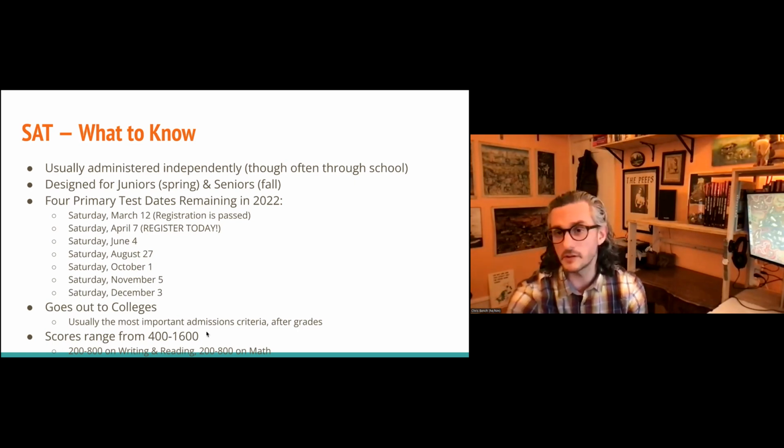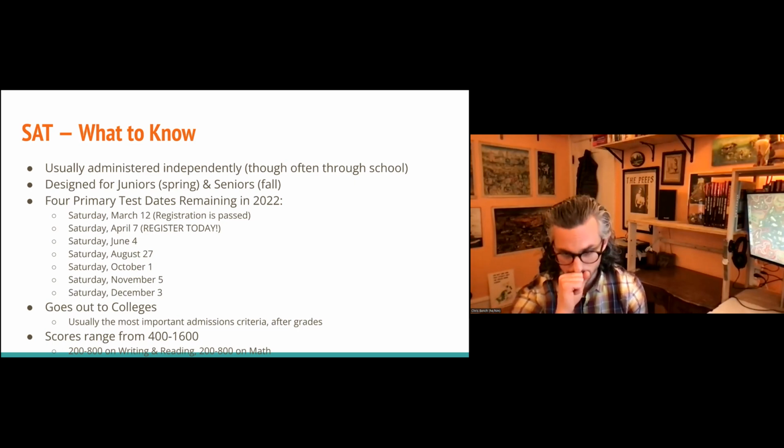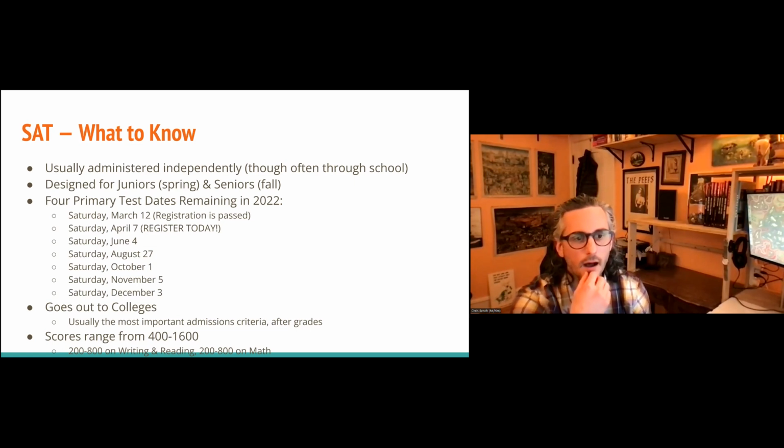As mentioned earlier, the grading here is similar, but a little bit easier. There's a verbal side and a math side. Each of those, the scores range from 200 to 800. A perfect score is two 800s or a composite score of 1600.